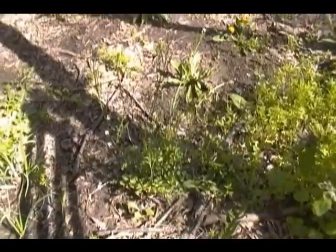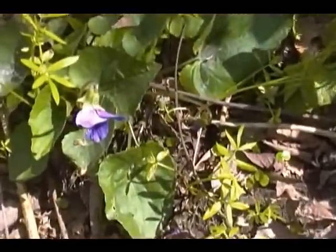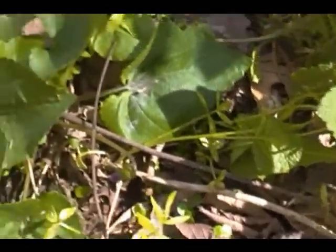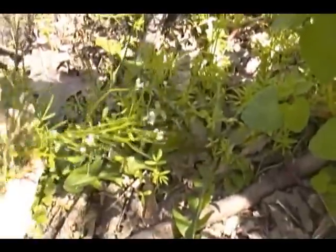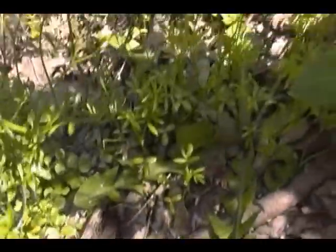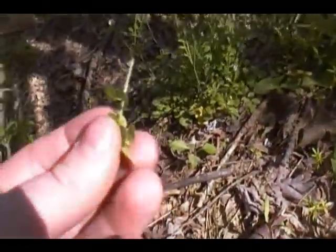Alright, I said foraging around here, if you know what you're looking for, is super easy. Alright, violet, you can eat the flower or the leaves. It tastes just fine. This is pennycress, or Pennsylvania bittercress, what some people call it. This is getting a little late in the year for this, but the whole thing's edible. It tastes like broccoli.